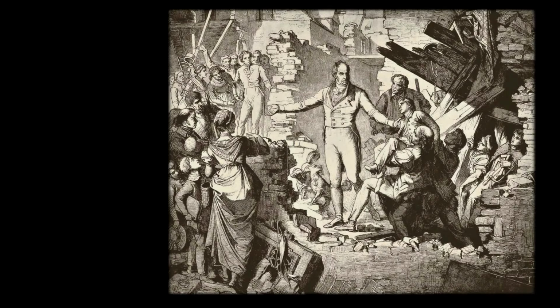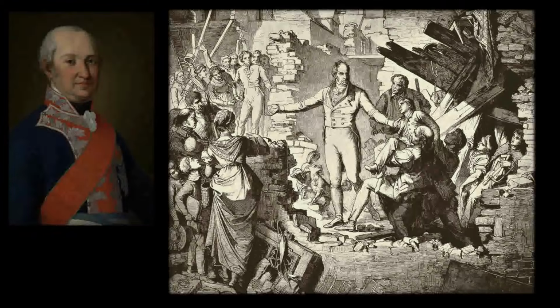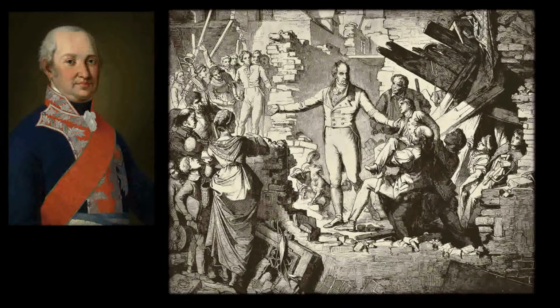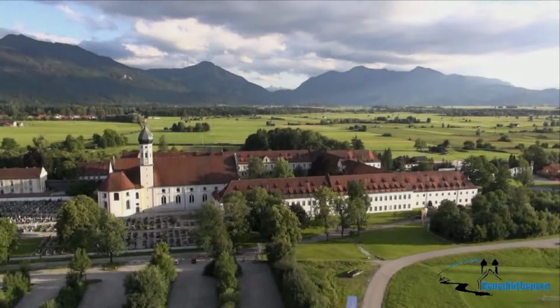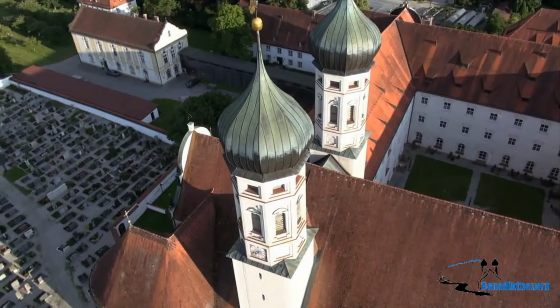By the time Joseph was pulled from the rubble, Prince Maximilian and his friend Joseph Utzschneider had arrived, but after that things began to look up. The prince gave him books, and Joseph Utzschneider gave him a place in his glassworks at the Benediktbeuern Abbey. A bit more pleasant than his former shop.